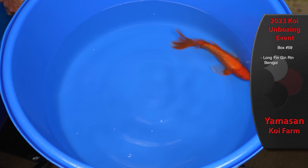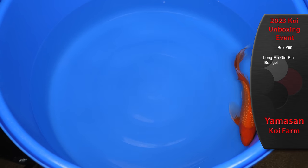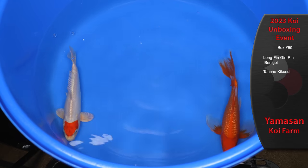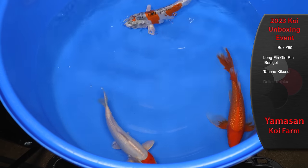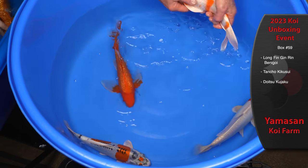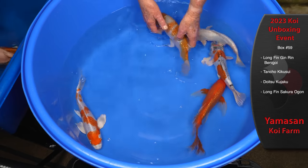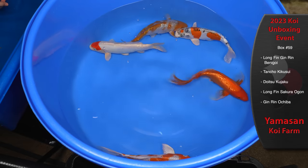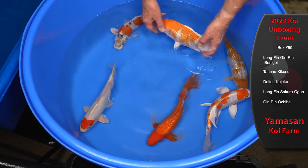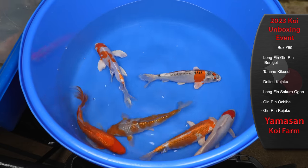This box of 2 year old koi kicks off with a Longfin Ginrin Beni Koi. Very sparkly, fun fish here. We also have a Tancho Kikasui, a Deutz Kujaku, a Longfin Sakura Ogon, a Ginrin Ochiba, and finally a Ginrin Kujaku.